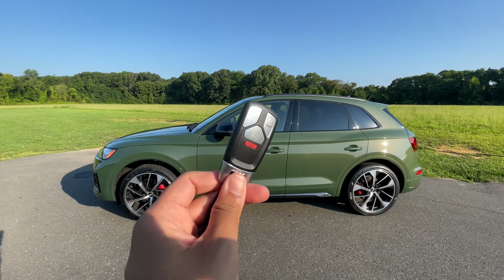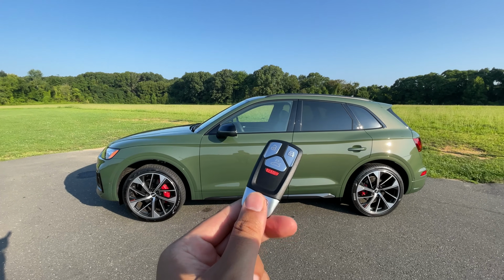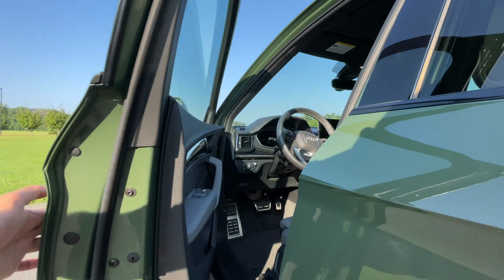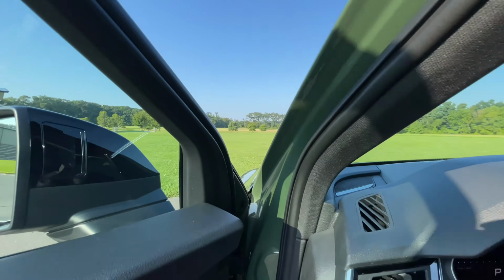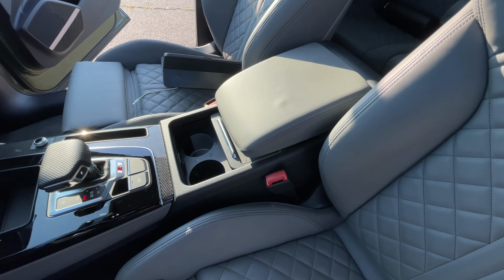Here are what the keys look like to the new Q5. Nothing too fancy, no remote start, just lock, unlock, and the trunk and the panic button. The SQ5 gets a little S badge in the back. Door open and close sound from the outside and from the inside. Pretty solid indeed.